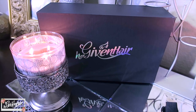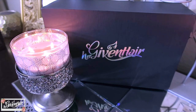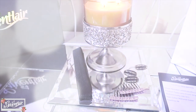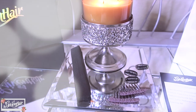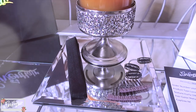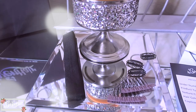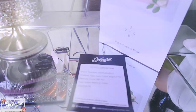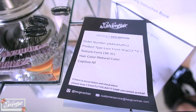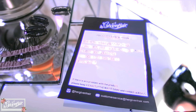When you receive your wig from HERGIVENHAIR, you will receive it in their black standard box, which will say HERGIVENHAIR. You'll also receive the amenities such as a black elastic band, which you can sew into the unit if you wish to. Along with that, some wig combs, and some wig clips. Your order will also come with one of their sleeves, which will state the order number, the product type, the hair texture, the color, and the cap size. As you guys see, mine is a 3B to 3C, and this is a curly texture.